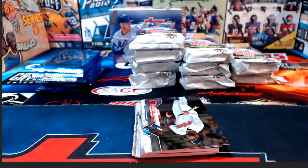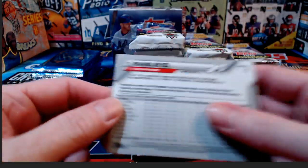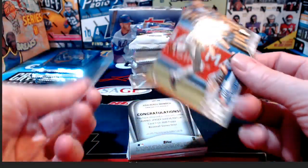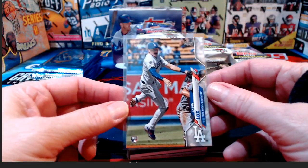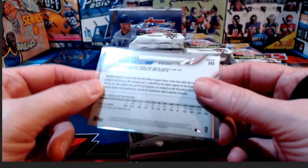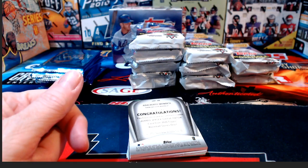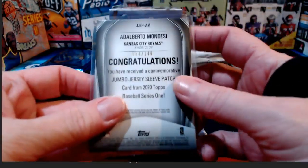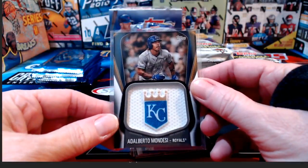All right. We have a hollow foil for the Indians with Reyes, and a little Gavin Lux short print. Woohoo! I like that for the Dodgers. Very nice. Gavin Lux rookie short print Dodgers. Very nice little hit. Mondesi to 149, our manufactured relic for the Kansas City Royals.